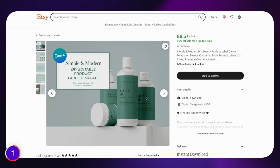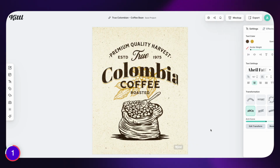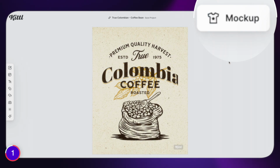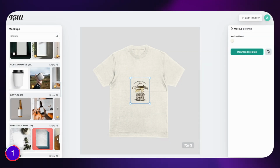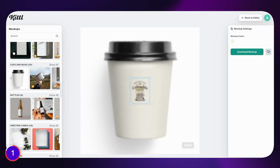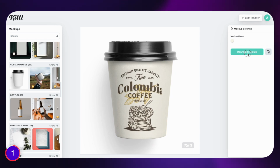Now on Etsy, if you look at the product label listings, you can see the designs have been placed on these mockups. Mockups allow your designs to be seen on products so your customer has a general idea of how it will look. So to create mockups, we can actually go onto Kittle, go back to our design and click on mockups. I can then choose from a variety of products that I can place my designs onto. So I can choose something like this and then adjust it on the mockup and then click download. I can then create an Etsy listing using these mockup images I've created and add them to the listing.